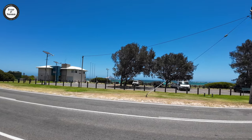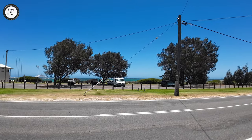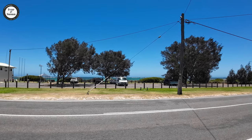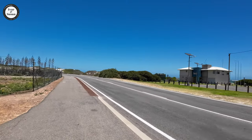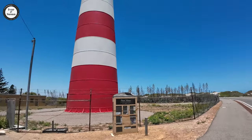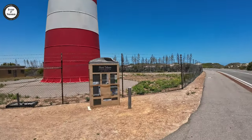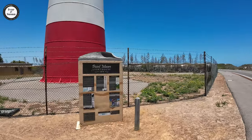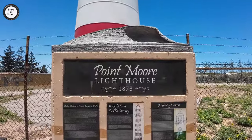So just across the road is your view. That's the ocean over there, guys, and it's a bit choppy today. So this here is the famous lighthouse. It's not in operation anymore. We'll just go have a look over here. Point Moore Lighthouse, built in 1878.